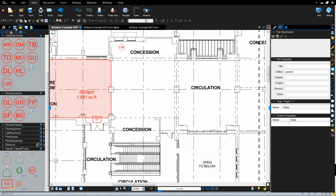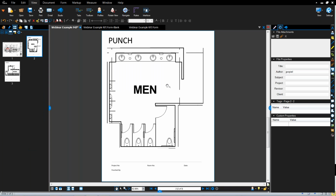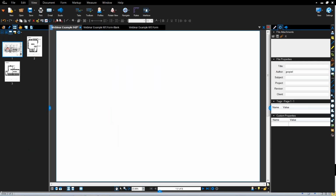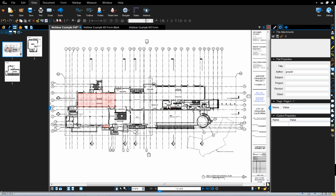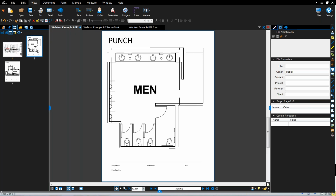So I'm going to go ahead and pick up my thumbnails here. I've already created a couple of punch templates here, and I've brought them over, so I'm going to go ahead and punch out the men's and women's restroom, and I'll show you guys here in a second how to create these templates and how we're going to transfer that information over to them.